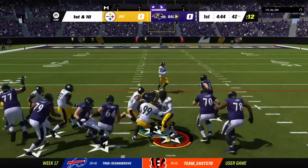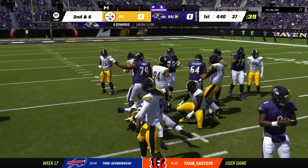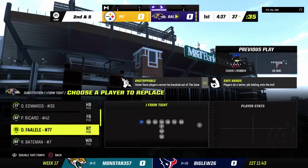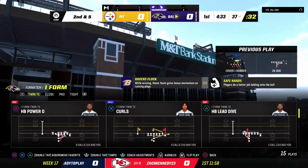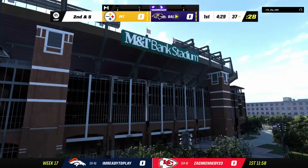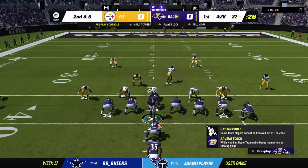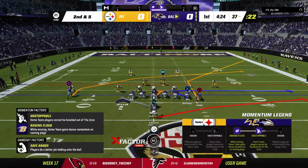Edwards now on 1st and 10. And able to push his way forward here for a good little gain. Give him 5 on the carry there, and it'll be 2nd down. Brandon, 5 yards on that run. Let's get back to the huddle and make sure if you're a back, you spend time with your offensive line and give them credit. Hard to move those 300-plus pounders at the line of scrimmage, and they did for a significant chunk of yardage.